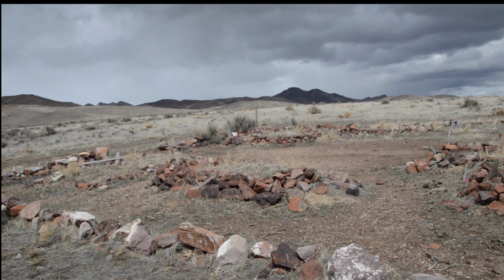Cemetery. This is where they buried the dead. Let's see, there's one. Looks like a baby one there. Let's see if we walk at the foot of this. Two small grave sites. Two large grave sites. So this might have been a whole family.